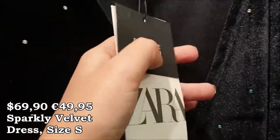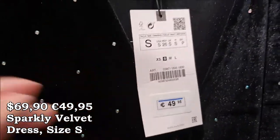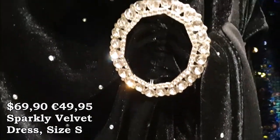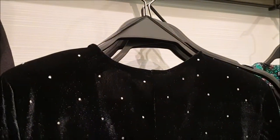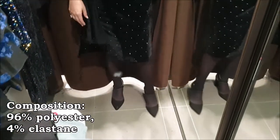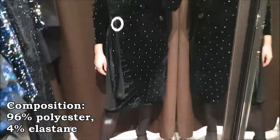The fourth dress is this sparkly velvet black midi dress with a V-neck and long sleeves. The dress has a frontal wrap with a jewel buckle and is white at the waist. But the shoulder pads are too big for me. I like the fabric of the dress and the small white rhinestones on it.